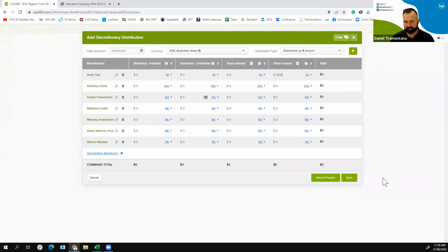So when it comes to CAS 360, not only do we allow you to make the process of managing your companies easy, but we've also added all those other elements of trusts and beneficiaries and unit holders, etc., all included in CAS 360. We know that it allows you to easily manage the whole compliance aspect of companies and trusts simply. And you have the assurance that it's all compliant because that's what we specialize in.